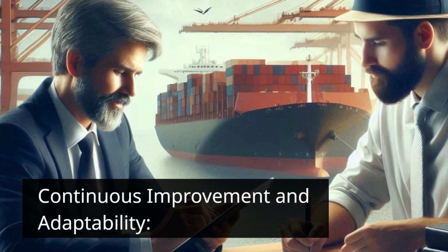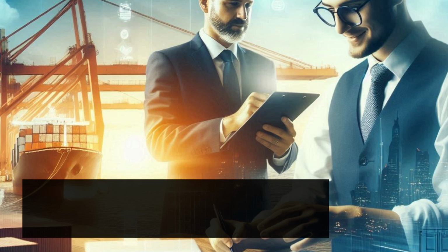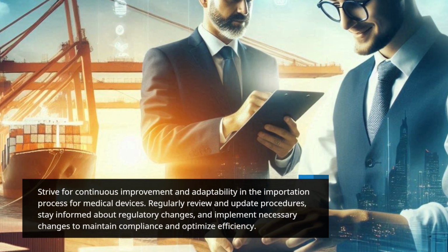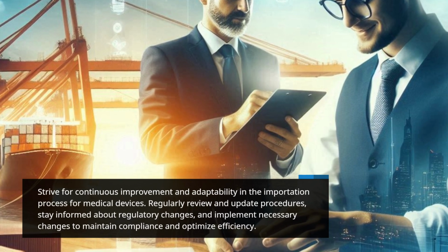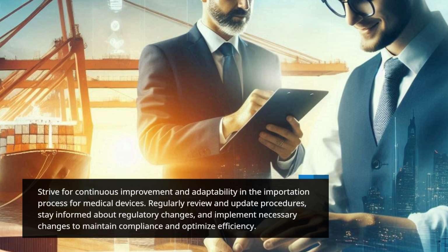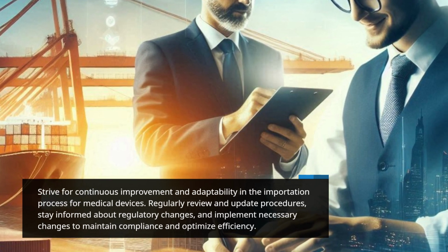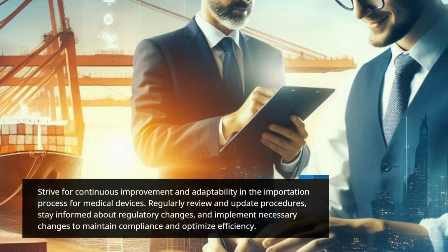Continuous improvement and adaptability. Strive for continuous improvement and adaptability in the importation process for medical devices. Regularly review and update procedures, stay informed about regulatory changes, and implement necessary changes to maintain compliance and optimize efficiency.